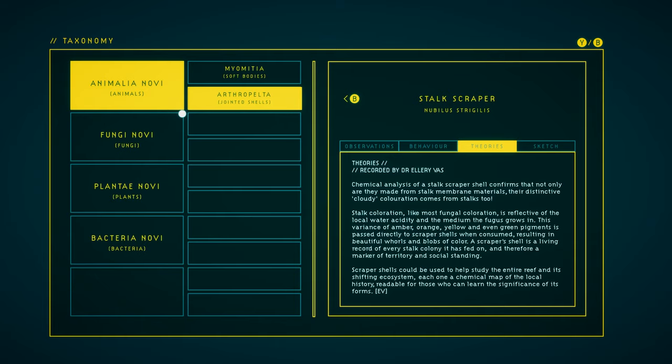Chemical analysis of a stock scraper shell confirms that not only are they made from stock membrane materials, their distinctive cloudy coloration comes from stocks too. Stock coloration, like most fungal coloration, is reflective of the local water acidity and the medium the fungus grows in. This variance of amber, orange, yellow, and even green pigments is passed directly to scraper shells when consumed, resulting in beautiful whorls and blobs of color. A scraper shell is a living record of every stock colony it has fed on, and therefore a marker of territory and social standing. Scraper shells could be used to help study the entire reef and its shifting ecosystem, each one a chemical map of the local history, readable for those who can learn the significance of its forms.